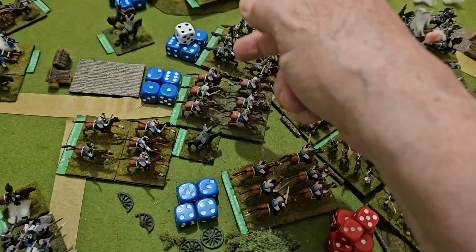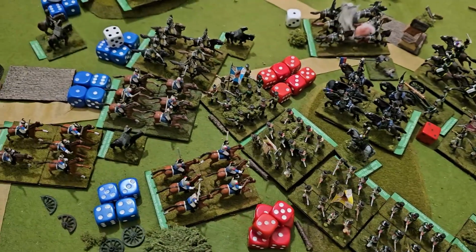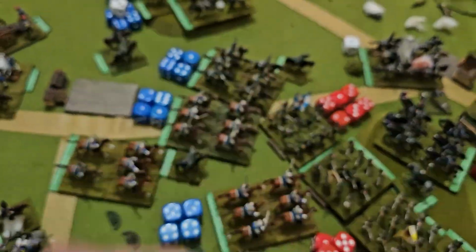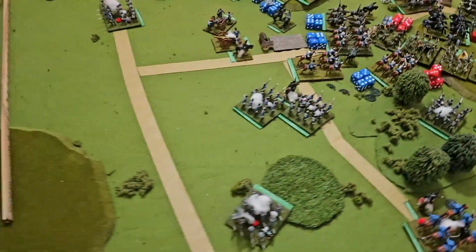Here go the cavalry. They're going in with a morale of 7. No need to roll that one. They can't fail that. These chaps are going in, they've got a morale of 6. We're going to do the same thing. There's no need to roll that one. Okay, let's move down.